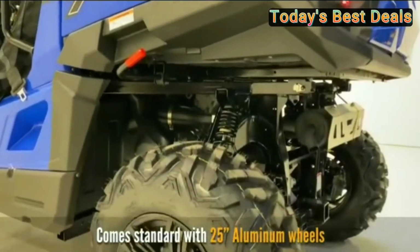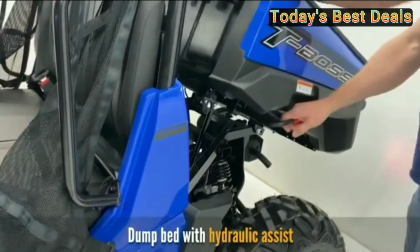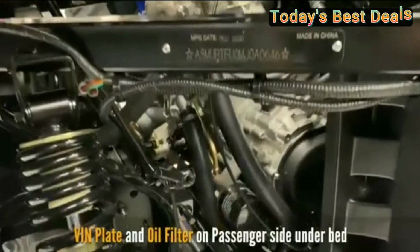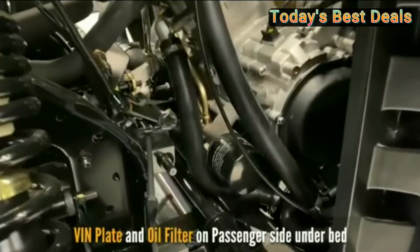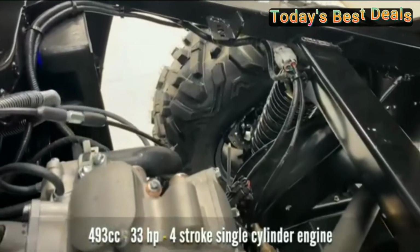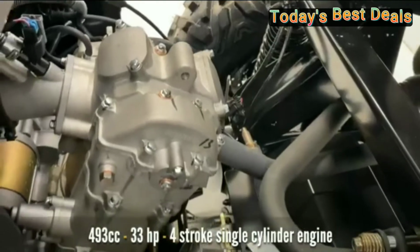Locking differential, fuel system electronic fuel injection, front and rear braking system hydraulic disc brakes with drilled and slotted vented rotors and single piston calipers, front and rear suspension double A-arm with adjustable preload.